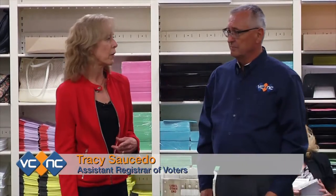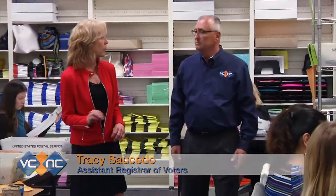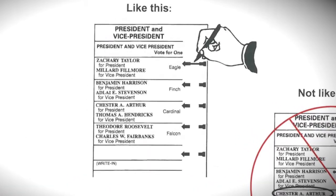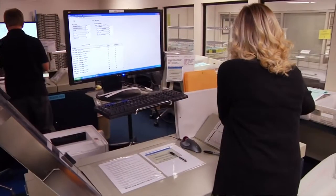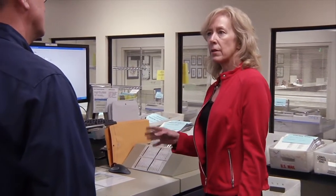Once they're removed from the envelopes, the staff looks through them to make sure that there's a straight line being drawn in each voting area. Some voters mark their ballots with circles or X's, but the machines only recognize a straight line in the vote column. Then the ballots go to be counted. They enter the secure counting room on a conveyor belt, and they're loaded onto the machines to be tallied. This is the county room, and there's one of three things that happen to the ballots.